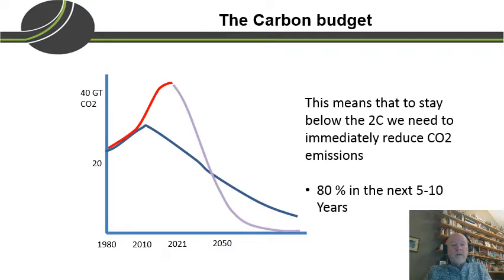So remember, this graph is actually related to a 2 degree centigrade rise in temperature, and we are now tied into a 1.5 degrees centigrade rise in temperature, and we're no longer talking about an 80% reduction, we're actually talking about net zero. So this graph actually underestimates the size of the challenge.